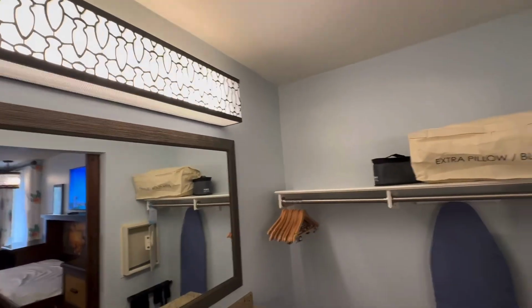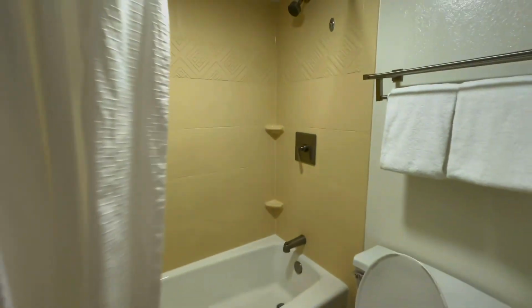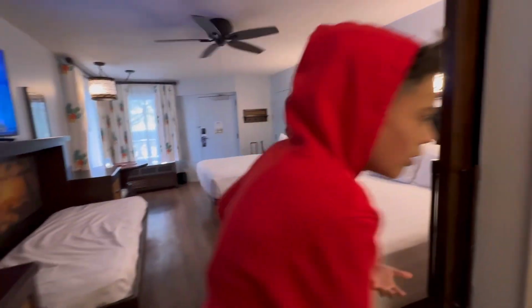Double sink. Closet area. Ironing board. Again, you hit your head? Wow, what's wrong with you guys? And a shower, bathtub. Okay, so the room is nice and spacious for a family of five.